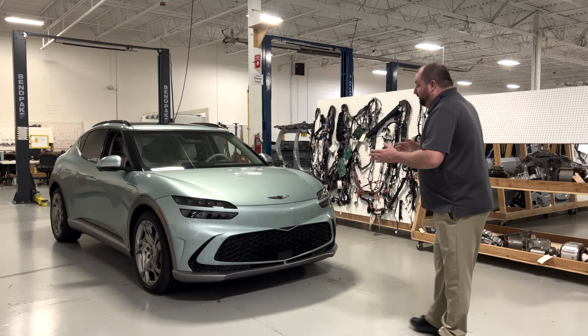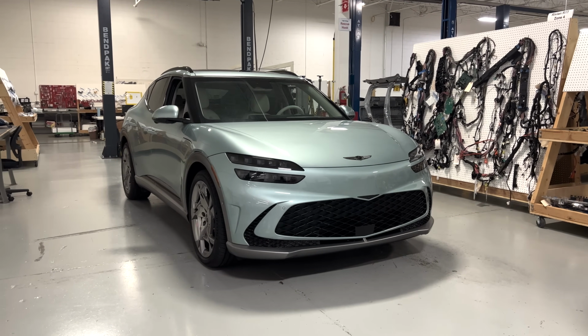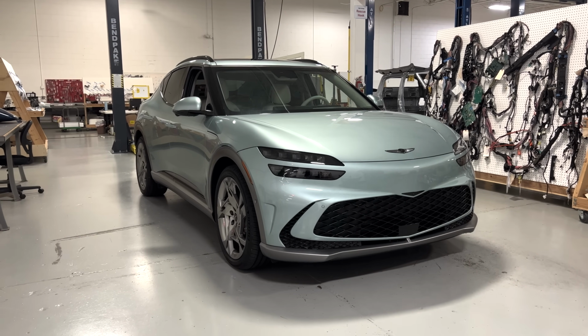So today we're going to be looking at the Genesis GV60. Again, my focus is mostly on the interiors, but we're going to talk about some of the exterior as well.